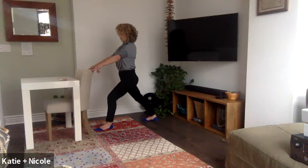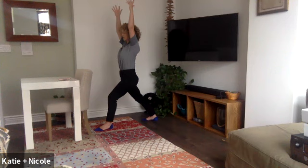So keep that tailbone nice and heavy and you'll get a deeper stretch to the front of the hip. Keep this going. Take a big breath in. You can keep the hands on the chair or maybe try reaching your arms up. Breathe.